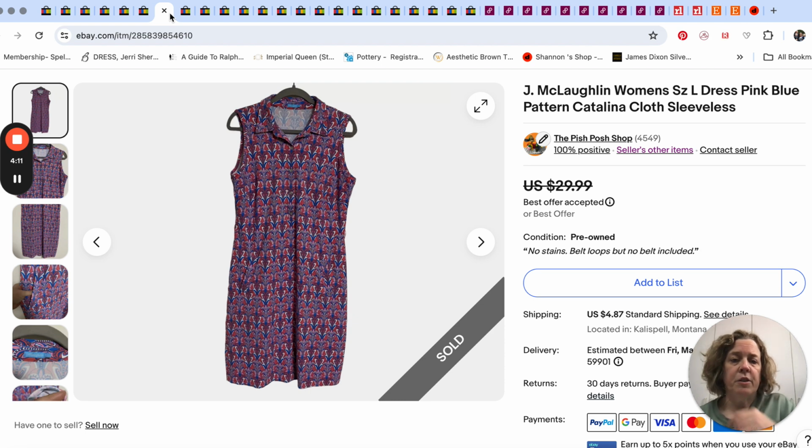Then here's another J. McLaughlin. So I told you in the last video that I had a few of these that I listed all at once. And the other one was very colorful, very bright, bold flowers, and I knew it would go quickly. This one sold for $25. So kind of what I expect from these little summer dresses. The last one sold for $30. So right there in that $25 to $30 bread and butter range.